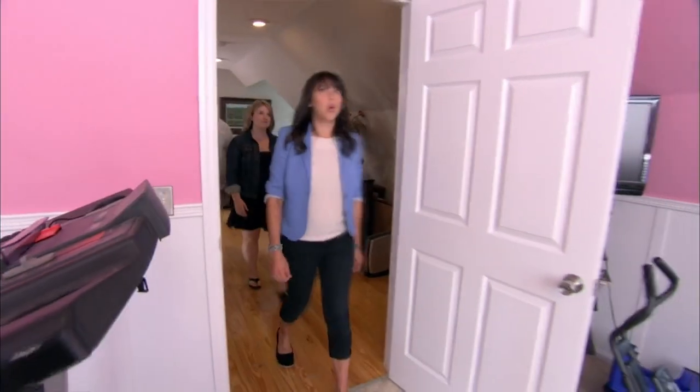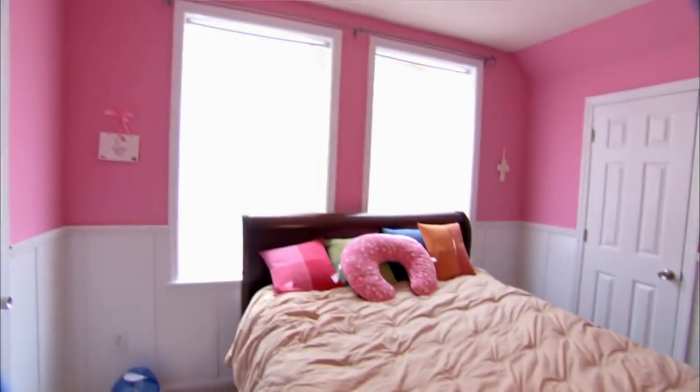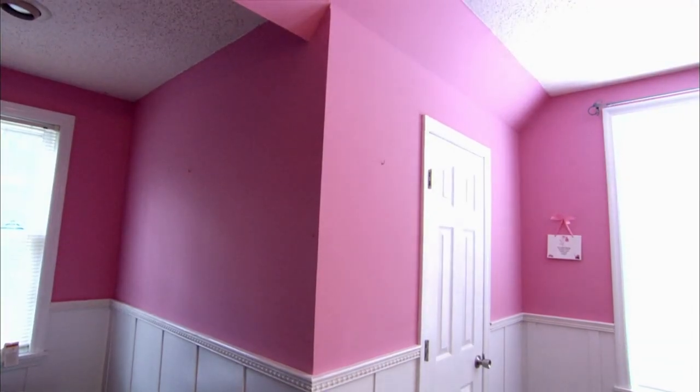Wowzers, I can see that pink from here. Holy moly. This is very pink. I mean, it's like indigestion medicine pink. This was originally our nursery. Yeah. When we designed the room, it was all about, you know, a little girl. But now it does seem a little bright.